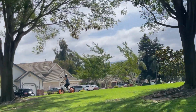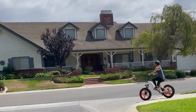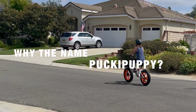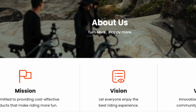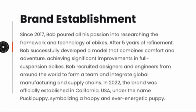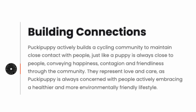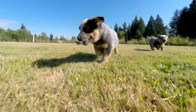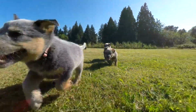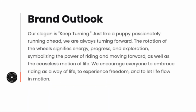Okay, so we all want to know, why name an e-bike after a dog? Here's the story. The inspiration for the brand's name came from the company founder's puppy, Pudding, who was always by his side on rides, bringing boundless energy and joy as puppies do. This connection between rider and loyal companion became the heart of Puckipuppy's philosophy, creating bikes that are reliable and fun to ride.